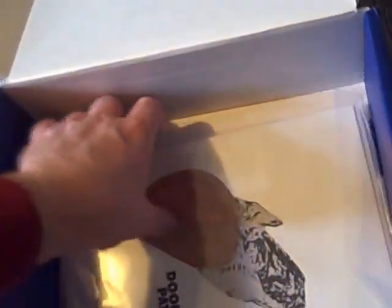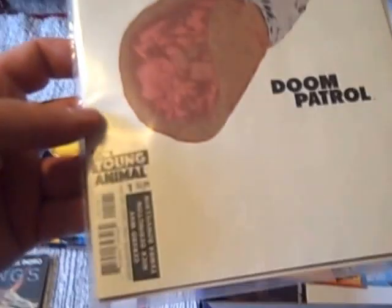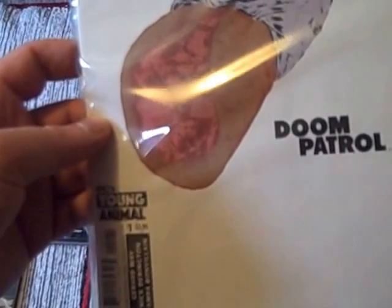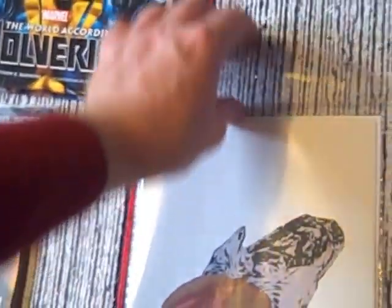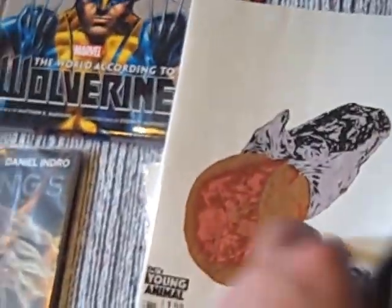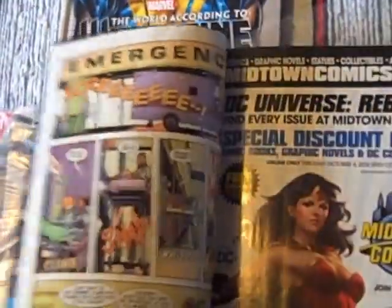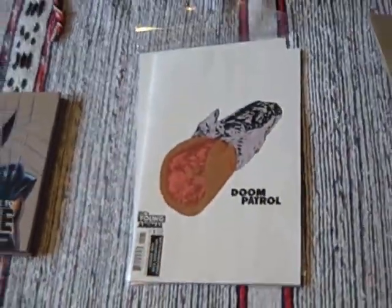And finally, it's Doom Patrol. It's a DC Young Animal, which I think is one of their imprints. Doom Patrol #1. They're all #1s, which is probably just as well. Let's have a look inside this one, because I know I didn't show you inside Supergirl, but I don't know anything about this particular series. Interesting style of art. I saw a big boom there. Try not to give too many spoilers for myself. I'm very good at glancing at things and not taking them in. So there's a Doom Patrol. So it's 4 interesting comics, really.